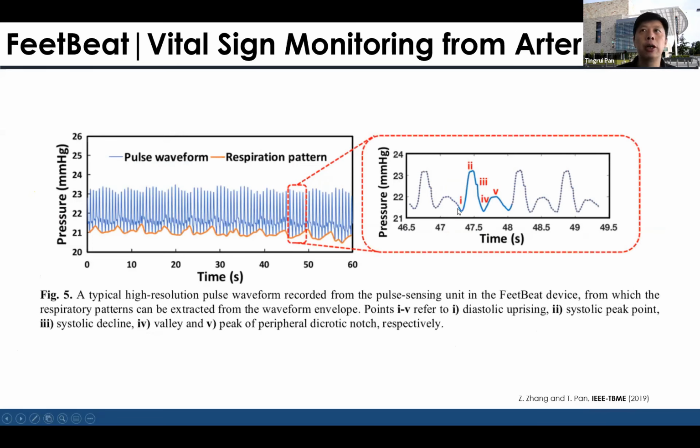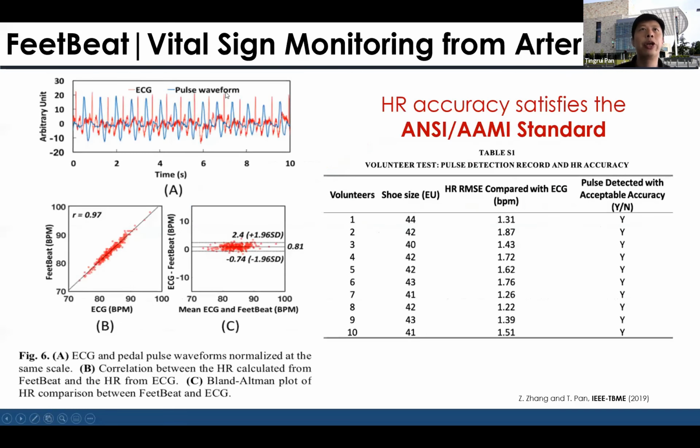The blue pulses are the heart pulse, and the orange pulse is taken from the respiratory waves. So basically, you're not only monitoring the heart rate or pulse rate, but at the same time, you're also monitoring the respiratory rate. We compared our pulse measurement with the ECG, and we can see there's a very, very high correlation because the pedal pulse is very strong and very easy to detect. The very interesting thing is that in the foot, you do have a tiny pressure you always apply. That's basically through your shoelace.